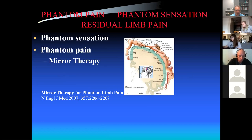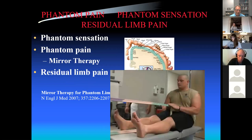Okay, so what the research shows is that the most productive type of therapy for phantom limb pain is mirror therapy. Liz and Casey will remember that we discussed this with this patient. He said, yeah, I tried it for a month. It didn't help at all. I said, well, a month every day is a long time to try it. But I've got a picture here of what mirror therapy is.